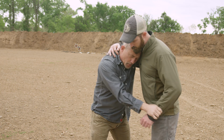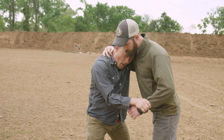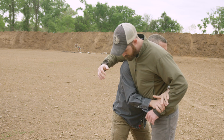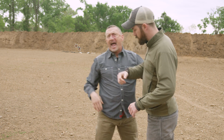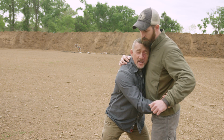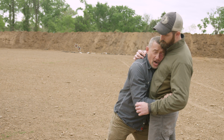So what I'm going to do here is squat and look up, just like so, to clear Andrew's arm. Now, as I do that, the next thing I'm going to do once I clear the arm is establish waist control. I do that for a couple of reasons. Number one, by establishing some semblance of waist control, I can control Andrew's posture.